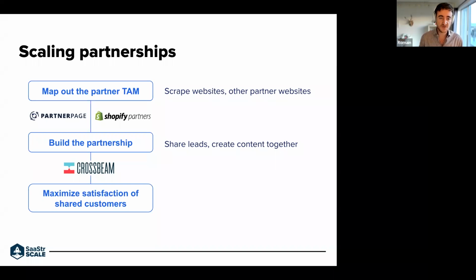One thing I want to stress is we use a tool called Crossbeam. What Crossbeam does is you upload your CRM, the partner uploads their CRM, and then that tells you, hey, here is the overlap. Here are all the people that the partner can introduce you to, and here are all the people that the partner is trying to connect with that you already know. So you leverage that to maximize the value of the partnership by being very crisp on who you want to go after. And the third part, obviously, is that once you have shared customers, you want to make sure they are super happy, because that's how you're going to get more customers afterwards.